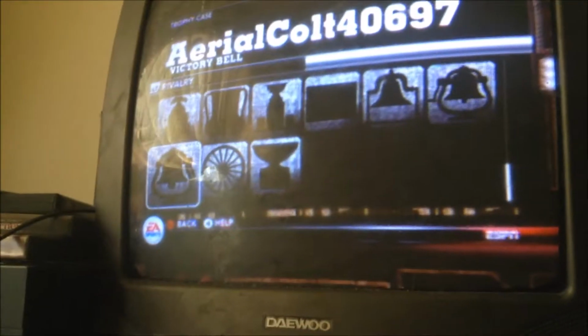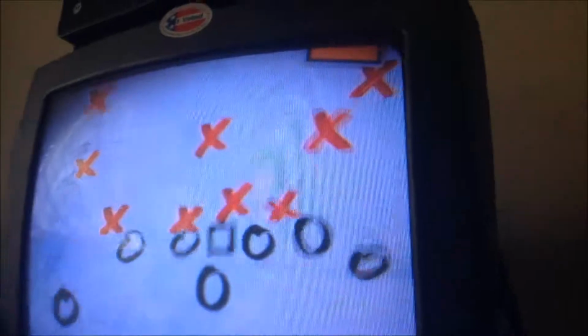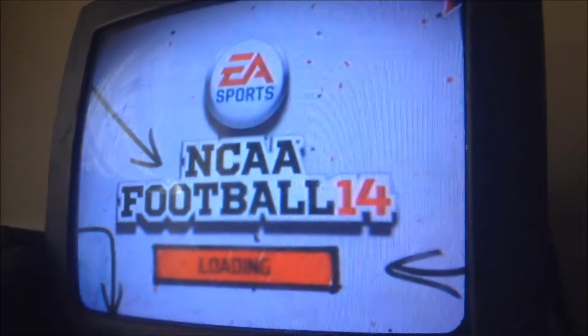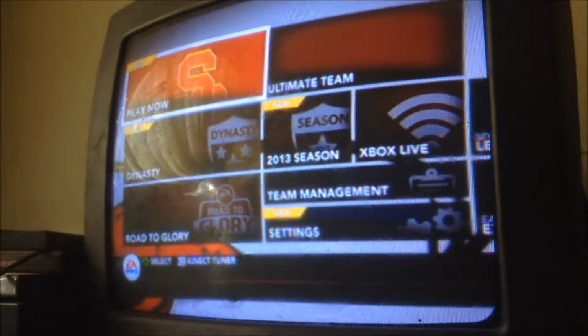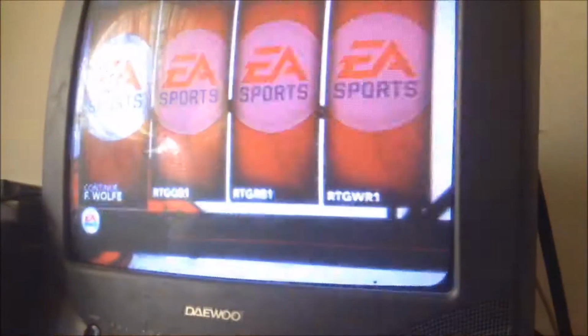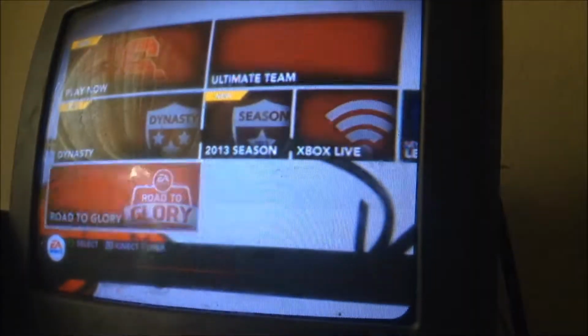Next up, NCAA 14, the game that I'm currently playing a lot of lately, considering the enhancements to the Dynasty series. Many people believe it pretty much ruined the series, and this was the last game of the franchise, as far as we know, because of the big lawsuits and everything. But instead, we got great ideas, a new season mode, big enhancements to the Dynasty series, and even potential changes. They brought back the Heisman Challenge in this series.